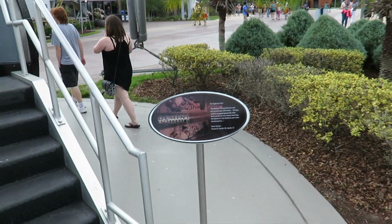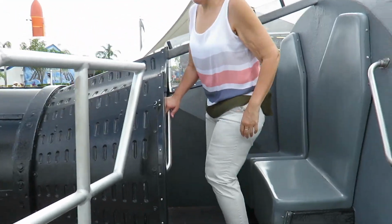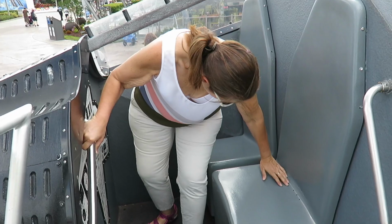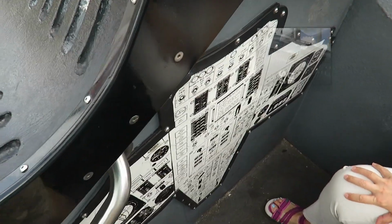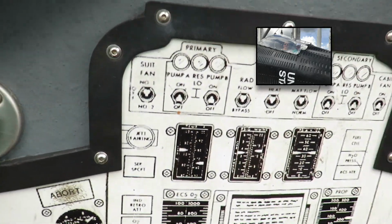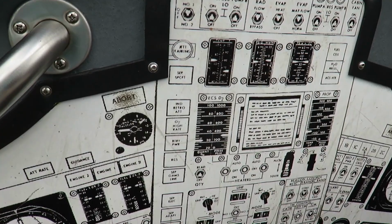We're gonna go into the Gemini spacecraft. Oh my goodness. I don't know, this seems a lot more roomy than the one we saw inside. Two people. Beep, beep, beep, let's go.